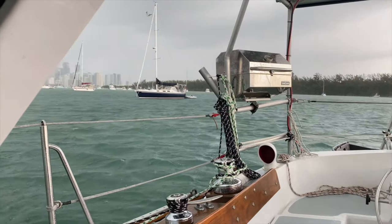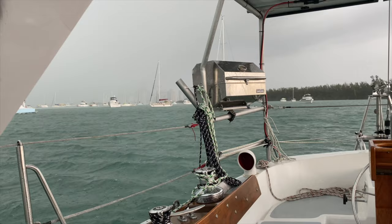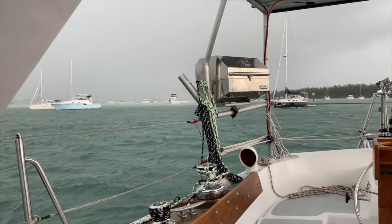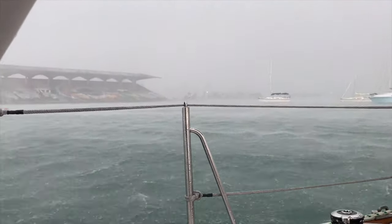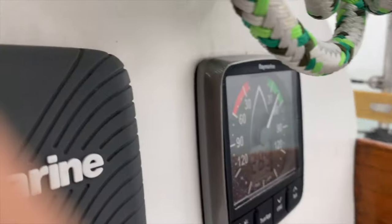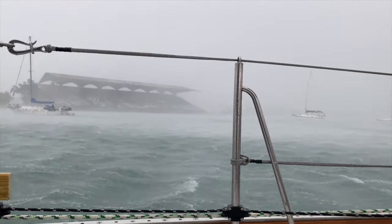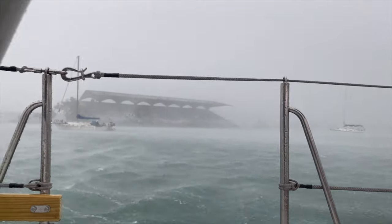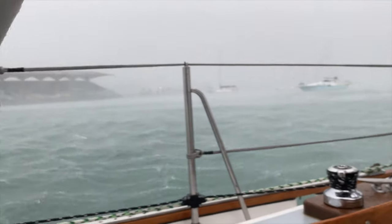It's actually such, you know, we said putting on a Dodger would make it more comfortable. But it's not just more comfortable as far as not getting wet or closing up the boat. It's like, holy shit. Whoa. Oh my God. Look at this. 26 knots right now. Holy hell. Okay, my heart's pumping now.